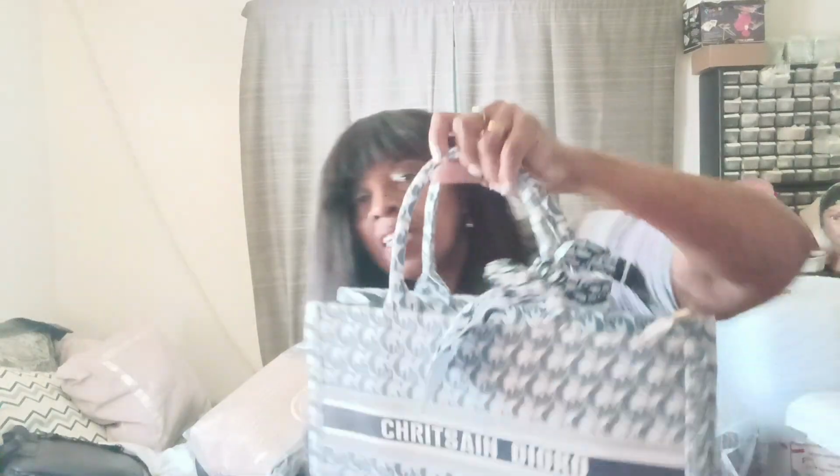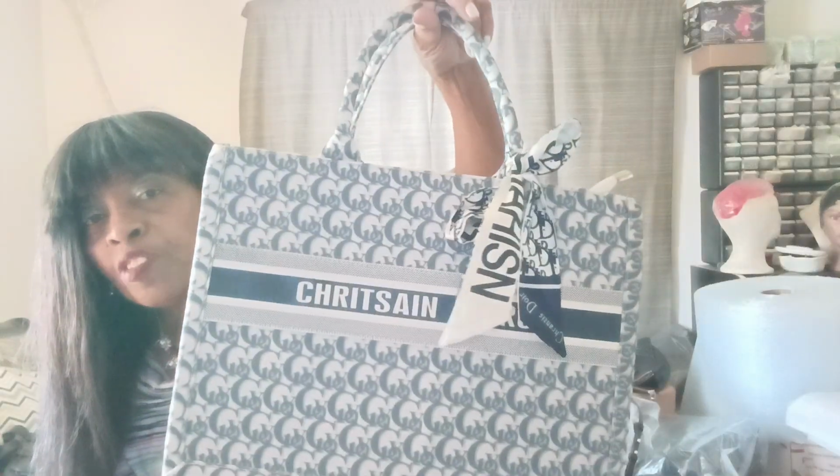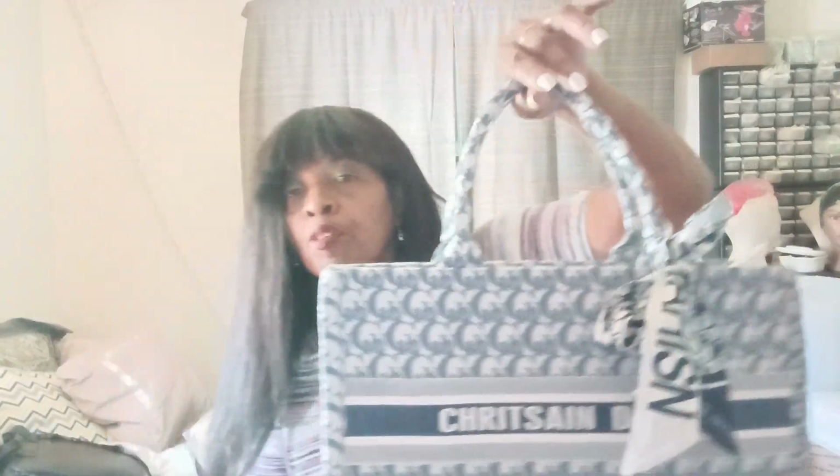we do have this beauty here with the little silk scarf. See, Christine Dior. Very cute bag. Now this bag you only get on my website, and you'll be able to see this bag on the website. Very beautiful bag. Love this bag. Love this little scarf, and you could use this as a headband or keep it on your bag. You do have a zip closure here.